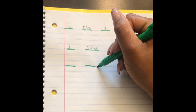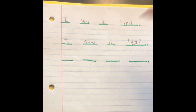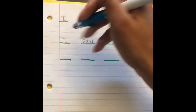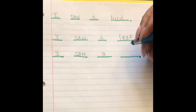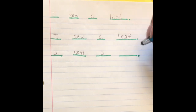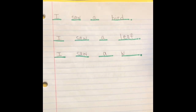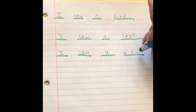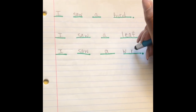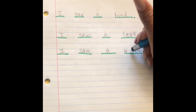I'm going to do I saw a worm. I saw a worm. Period. Let's write that sentence. So, I saw a, and let's sound out worm. Worm. What letter do you hear in the beginning? Worm. I hear letter W. What sound do you hear next in worm? I hear an R. And what do you hear at the end? Worm. I hear letter M. I saw a worm, and there's actually an O in the middle.